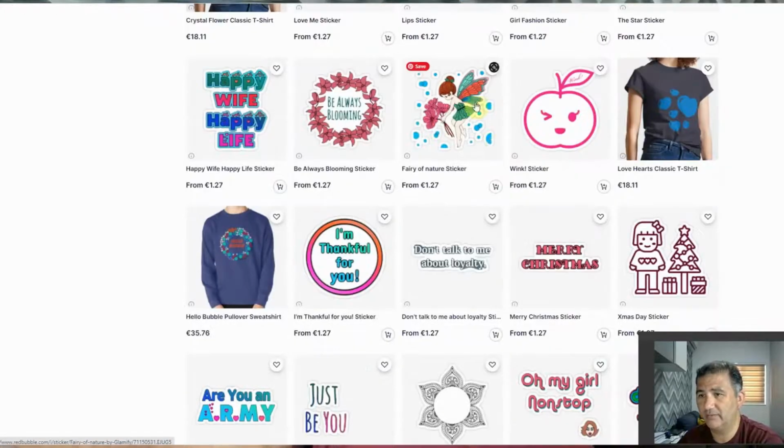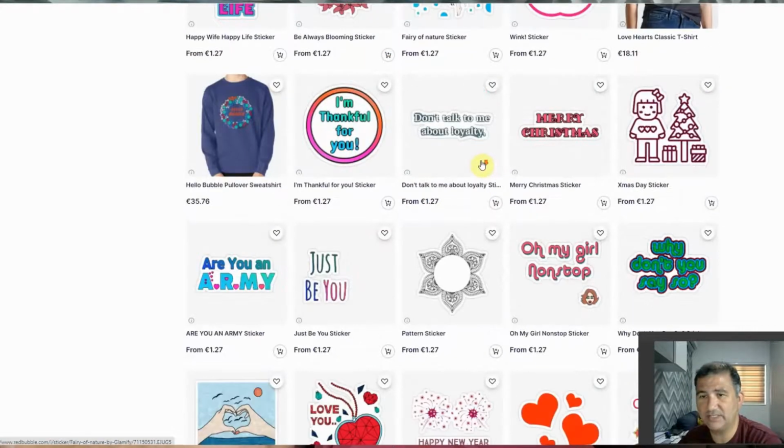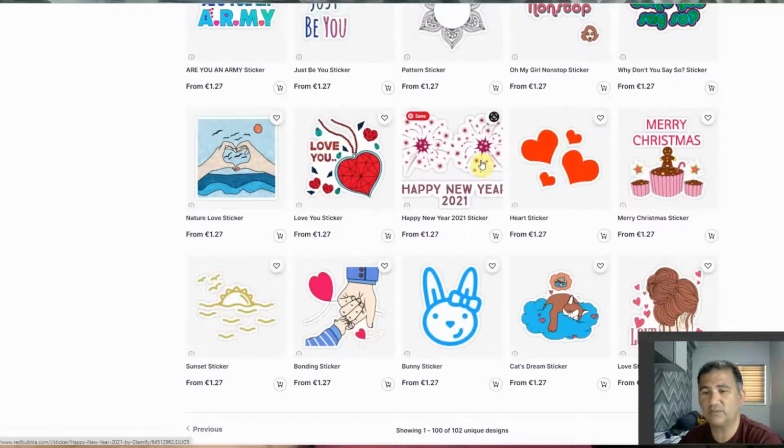Again, Fairy of Nature sticker, be very careful about that. You have a few designs here that you can afford to work on, but as I was about to say just a few moments ago, well done, some really great designs. We wish you all the best of luck. And now we're at our final shop to be reviewed today. So let's again jump over to my computer and take a look.